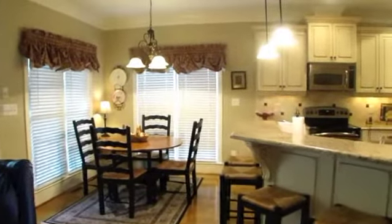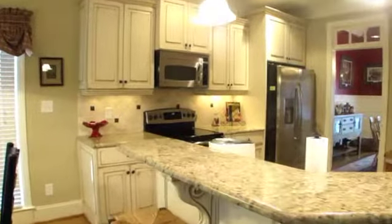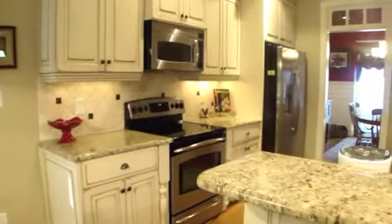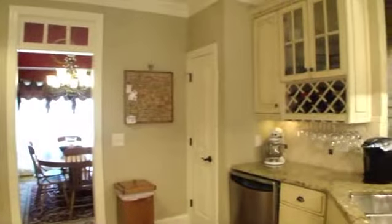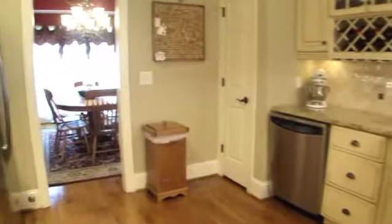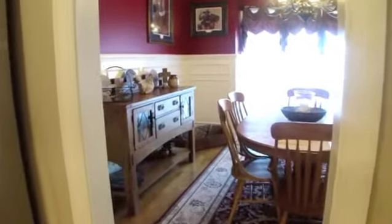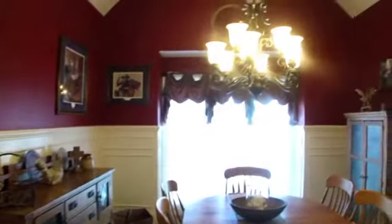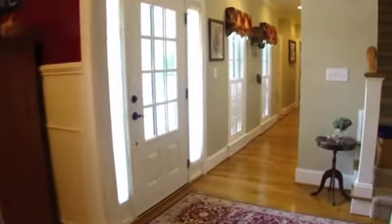Pass a quaint breakfast nook with granite countertops opening to the kitchen that offers stainless appliances and amazing cabinet space. Down the hall is a conveniently located laundry room, additional first floor bedroom, bathroom, and a door to a spacious two-car garage.